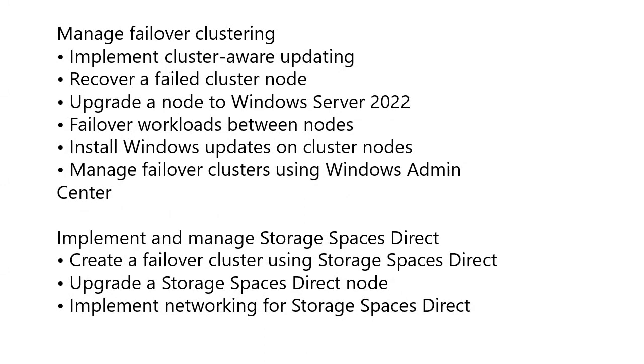Managing failover clustering, looking at implementing cluster-aware updating, so rolling cluster updating of cluster nodes. You can fail over workloads between nodes, install Windows updates on cluster nodes with cluster-aware updating, and just manage all this using the Windows Admin Center. Some of the features for Storage Spaces Direct: this way you can create a failover cluster utilizing Storage Spaces Direct, where you can implement things like networking, and set up storage spaces and different volumes.